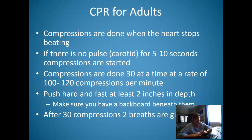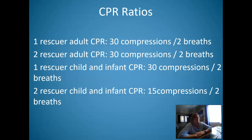After every 30 compressions, we give 2 breaths. So for your CPR ratios, for 1 rescuer adult CPR, we do 30 compressions to 2 breaths. For 2 rescuer adult CPR, we still do 30 compressions to 2 breaths. So whether you're doing 1-man CPR or 2-man CPR, we do 30 compressions to 2 breaths. If we're doing CPR for a child or an infant and we're by ourselves, we do 30 compressions to 2 breaths. But if we have 2 rescuers for CPR for children and infants, we drop down to 15 compressions to 2 breaths.